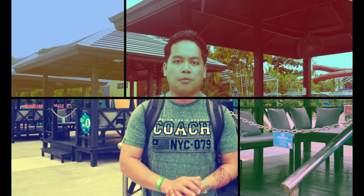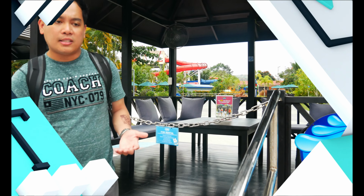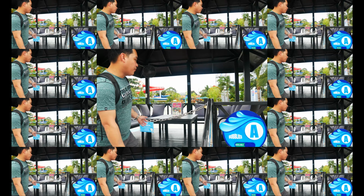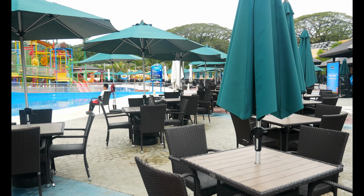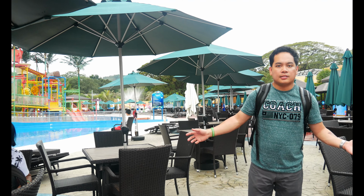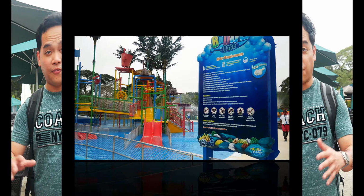There's a free tent with some chairs and table that you could get for free, but there's some cabanas like this one that you have to pay around, I think, 3,000 and up, depends on the style. So this one's not free for rental, as you can see. As you can see, these tents and chairs are for free. You don't have to pay for it.